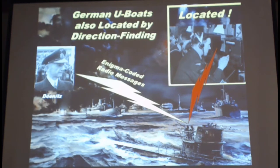Dönitz never told any of his U-boat captains about direction finding. I just read a book by a U-boat captain, and it turned out he knew nothing about this technique that the British had of direction finding. And that's a big surprise, because all the way back in World War I, they used direction finding to locate radio transmitters. How come in World War II, the submarines didn't know that every single time they transmitted, not only were they sending out their latitude and longitude and being decoded, but they were also being located by their transmitter?